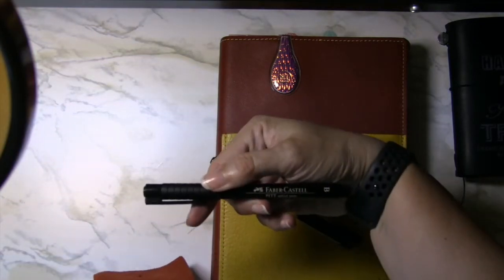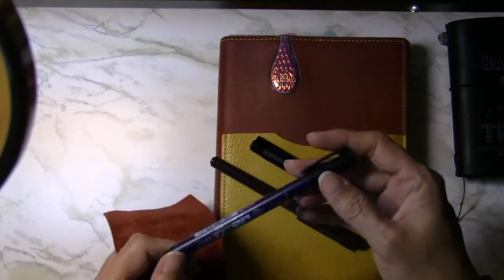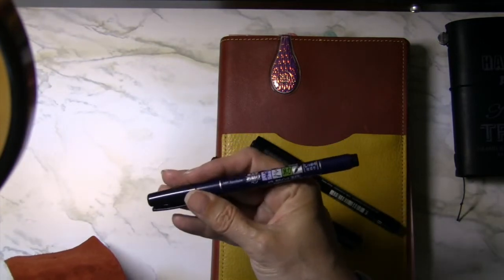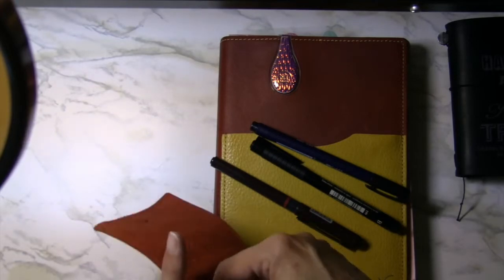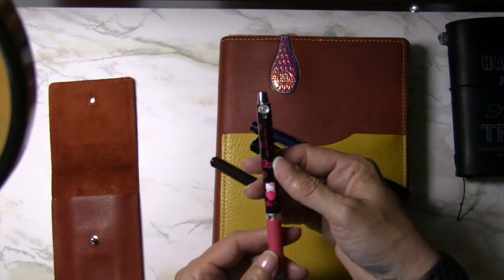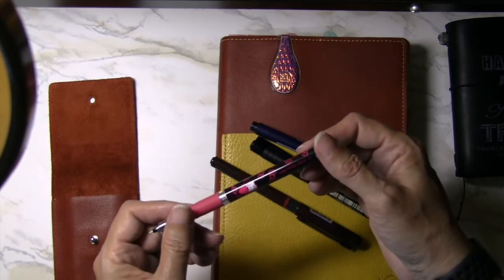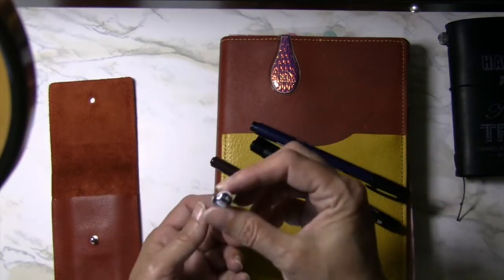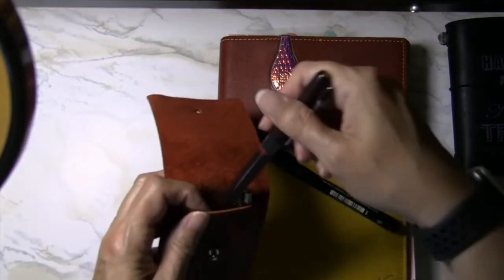Here I have a Faber-Castell Pitt pen, brush, and this is a Tombow writing marker for doing some hand lettering. And I don't use a pencil a lot, but I just had to have this. This is a Hello Kitty by Saratoga, and it's a mechanical pencil, and it's adorable. I love it. So when I do use a pencil, that's what I use.